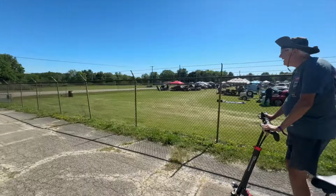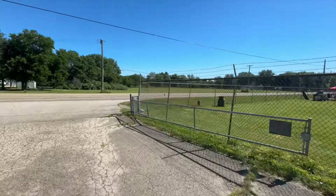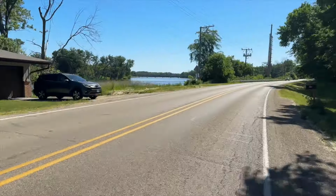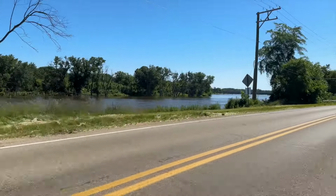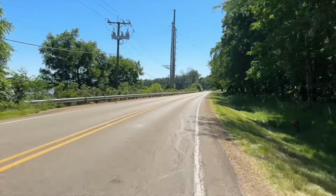Man, going past the pits, it's about a mile and a half into the post office, so we're going to hit it and get it. Going down the road next to the river. It's a beautiful area here. We have to cross the river to get over into the actual town from the track.